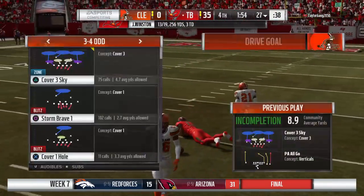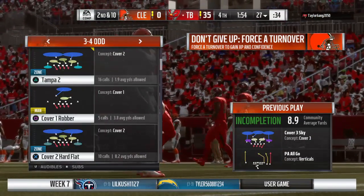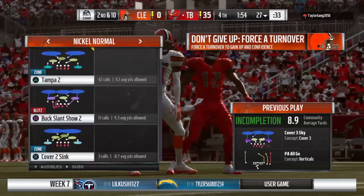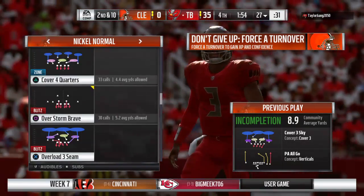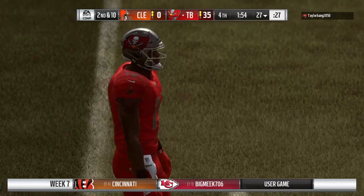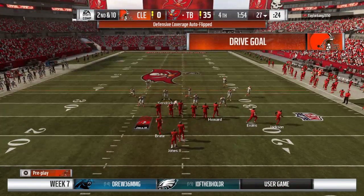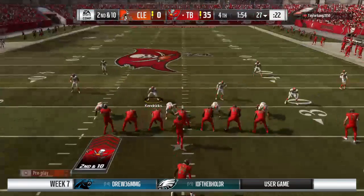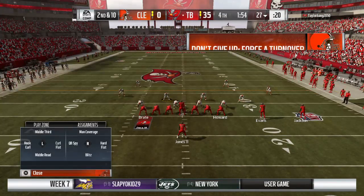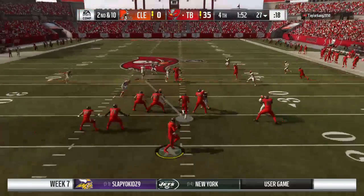And it pops free. The collision there jarred the ball loose and brings up 2nd down. Despite the lead here in the 4th, they're still taking shots. Not content to sit on this lead at all. And to me, it raises the question of what's right in this game nowadays. Do you sit on the ball and run it because you have enough of a lead? Or do you try and extend it because you always feel like the other team can come back? Extend it. Have some fun.